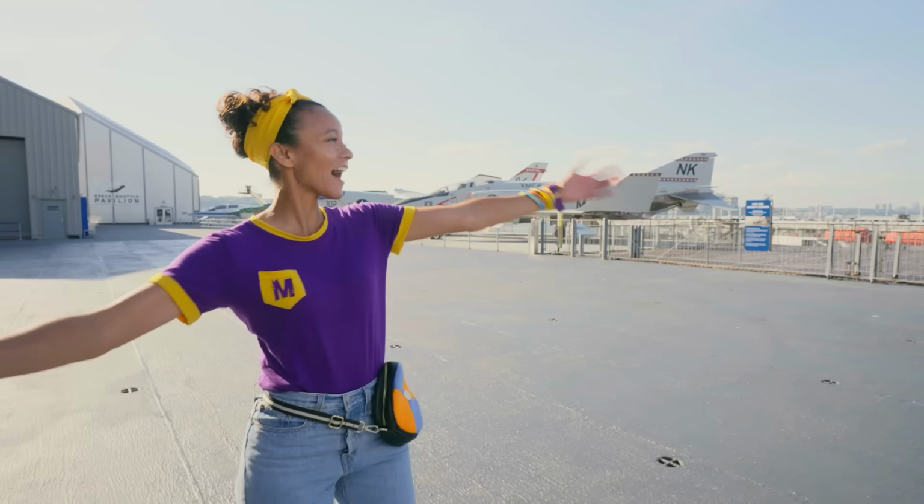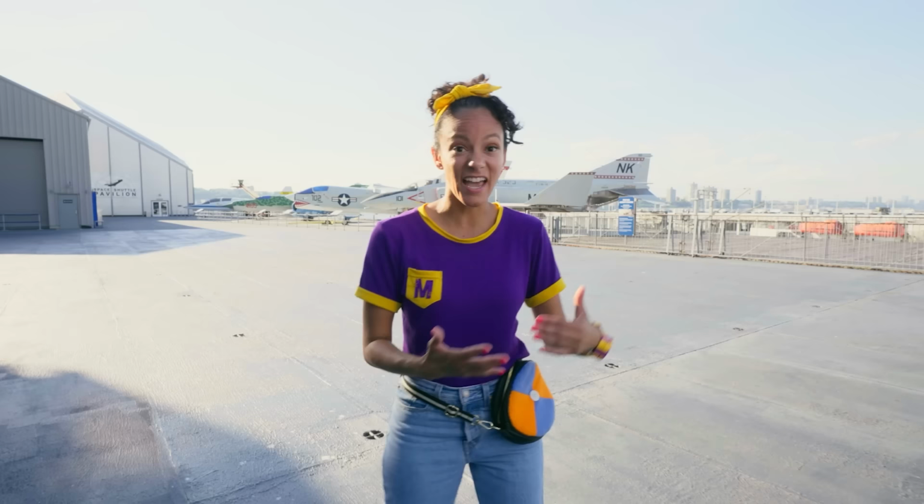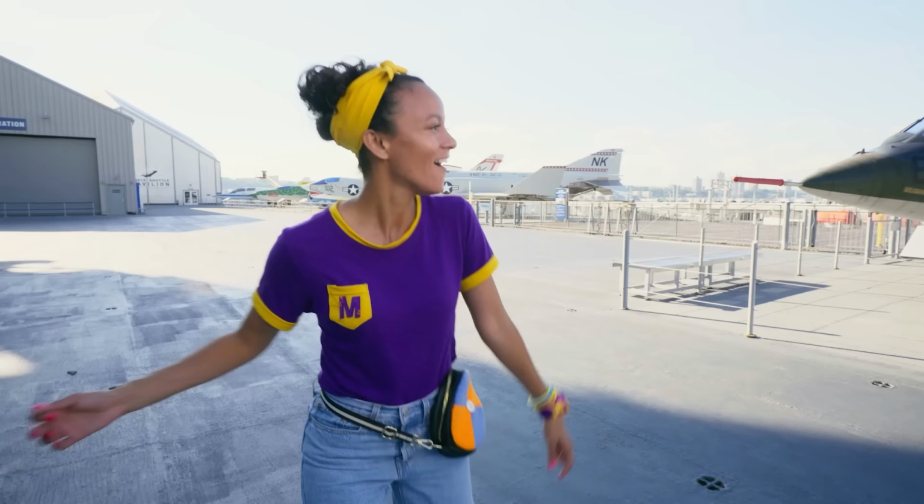Woo-hoo! Here we are on the flight deck. This place is amazing. We're up high, we can see a lot of the New York City skyline, and look at these amazing planes. This is where planes would take off and where they would land, but it's actually not long enough, so they would use a device to catapult planes into the sky. Isn't that so cool? Whoa, look at that plane.